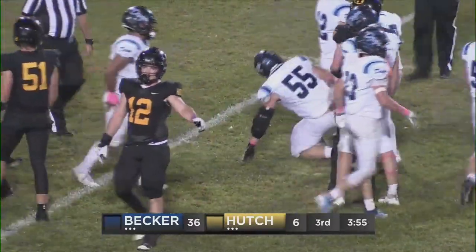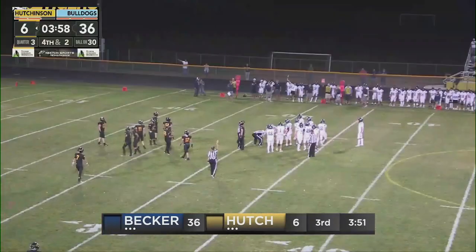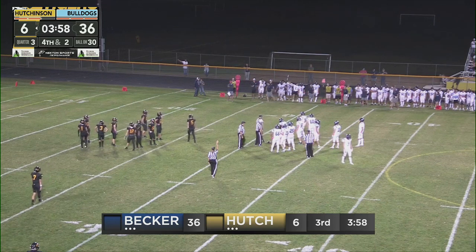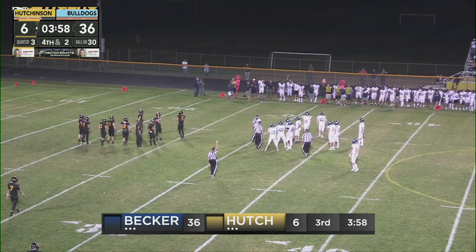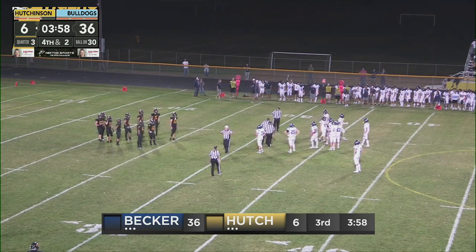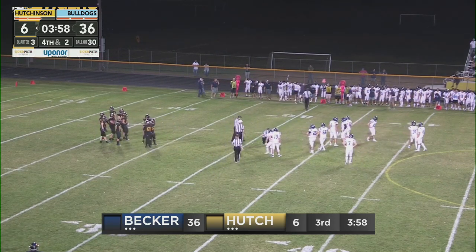And stop the clock just a few ticks under 4 minutes. I don't think he's going to have this. I think it's going to be Becker football. They're going to measure this, but I've got to say, I don't think it's all that close.